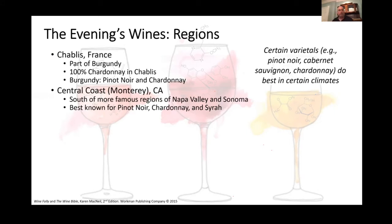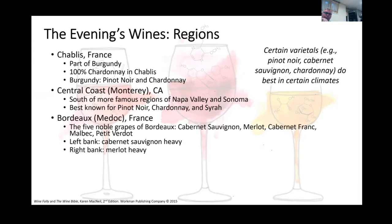On the Central Coast, moving to the New World here for wine 2, Monterey, again, as I just said, is part of the Central Coast. So this is south of the more famous regions, Napa Valley and Sonoma, which are the quote unquote North Coast. Monterey is famous for a number of varietals, but it's best known for Pinot Noir, Chardonnay, and also Syrah, which, if anyone's curious, is the same thing as Shiraz. It's often labeled that in places like Australia.